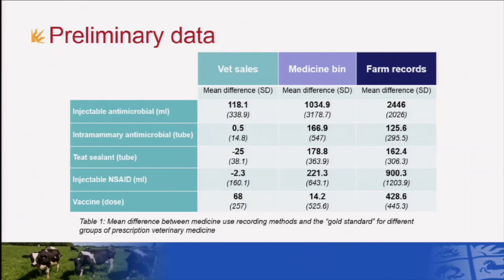This is very preliminary data. Unfortunately, we thought we'd have more data for you today, but the regression modeling is still ongoing. But this graph shows the mean difference between either vet sales, medicine bin, and farm records, and the gold standard. Where the value is positive, that's an underestimation of use. So as you can see, most of these methods did underestimate use. However, with the vet sales, teat sealant use and injectable non-steroidals were overestimated.